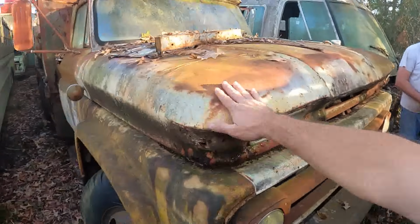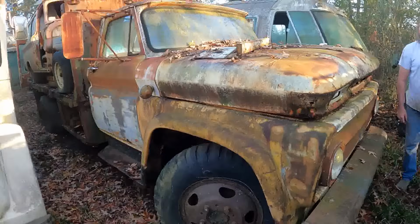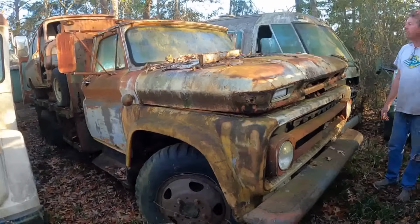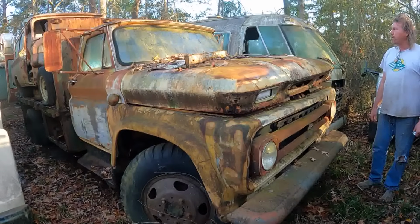And this is a big truck here. I bought this in Mahia. Yeah, I've been through there a few times. Drove the hell out of this thing for many, many years. I hauled construction debris when I was in my early 20s.